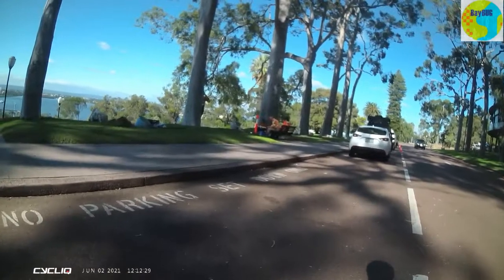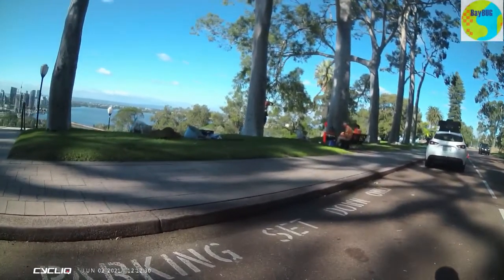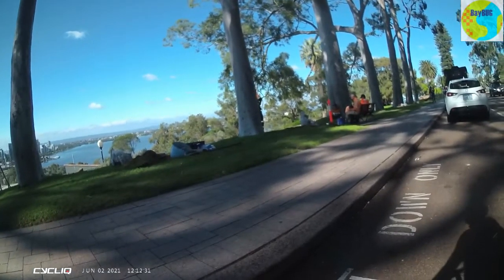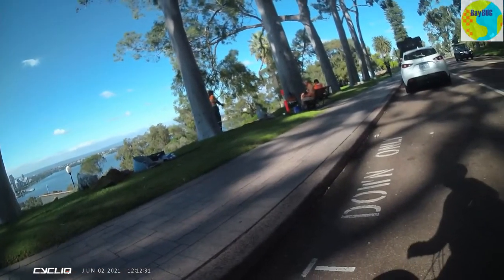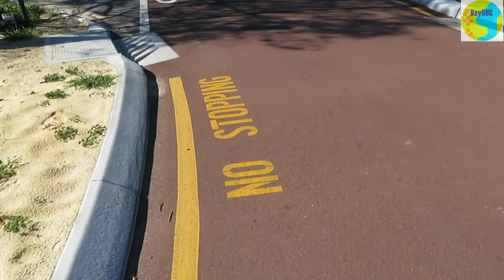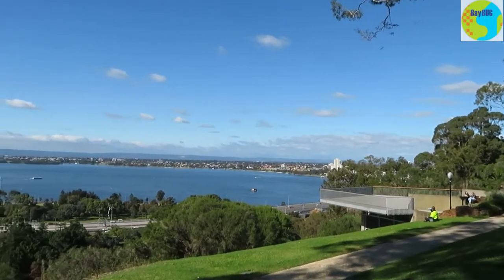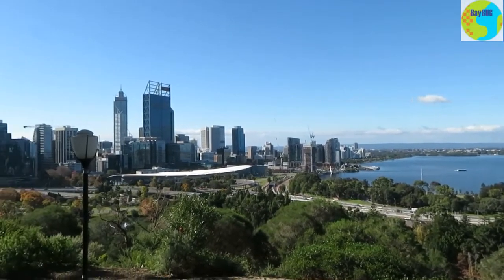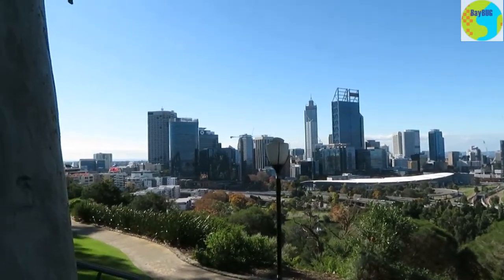Now what you've just been looking at is Kings Park in Perth and a nearby suburb, and the lines are painted by two different authorities, and you can see lots of use of them. You can see in the Kings Park example that the line was a bit faded, and in the other area that was a brand new bit of construction and the lines were brand new and very easy to see. And you can see they also painted these big no stopping stencils there as well.